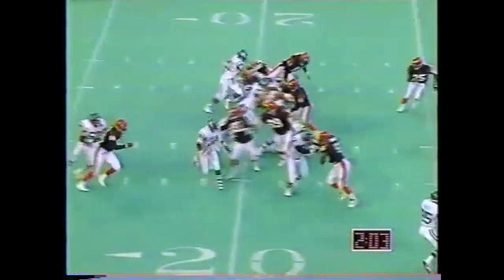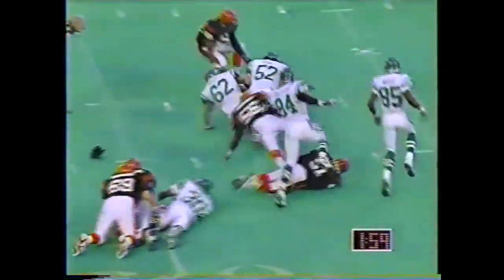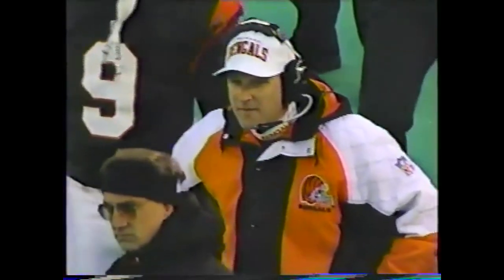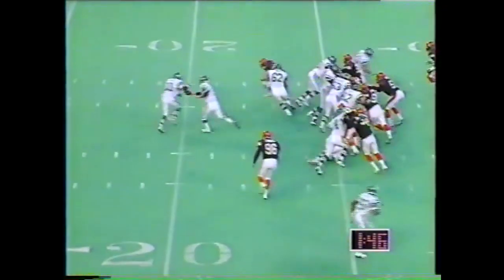And we have a flag, and it's going to be a penalty against, and a fumble, and Cincinnati will have the ball, but they will have to give it back. Doesn't matter. Just can't seem to get a break. Defense, offside in the neutral zone. 5 yards, repeat first down. Need a couple of first downs.